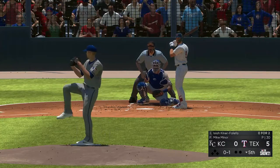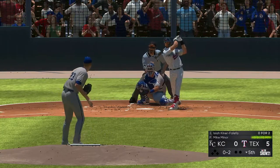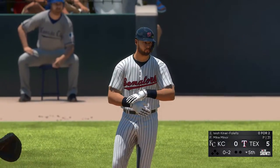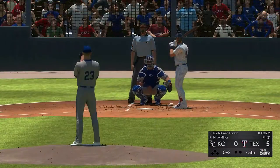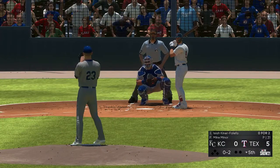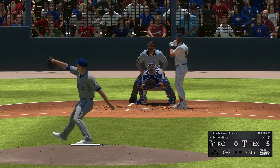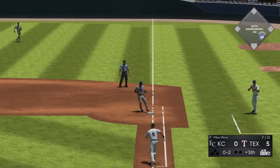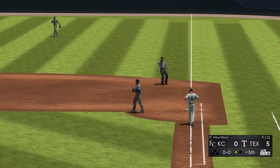The windup and the 0-1. Oh, and he's really getting the better of him now. It's strike two. If you're on the mound right here, you got to trust your catcher and execute. You know who's coming up to the plate. Bounce to first. And he'll step on first himself for the out.